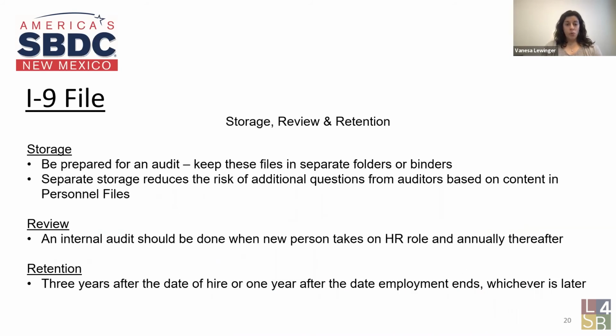For the I-9 form, there are some pretty specific storage rules. What I like to do is always be prepared for an audit. So I keep those I-9 files separate from the employee files. I usually get a binder or a set of binders, depending on how many employees you have within your organization. Of course, if you're doing it electronically, then you would just do 2 separate file folders in your I-9 form file. And you're going to keep the active employees and the terminated employees separate.